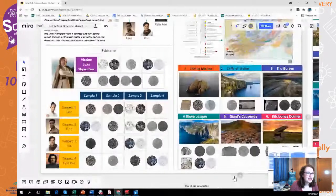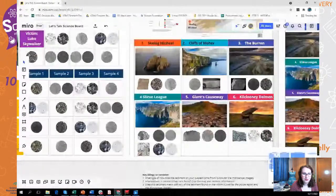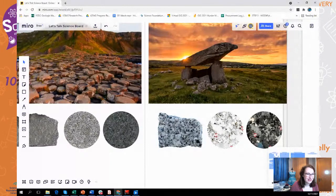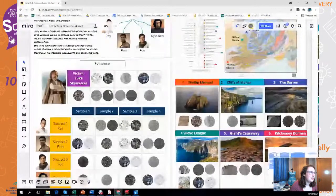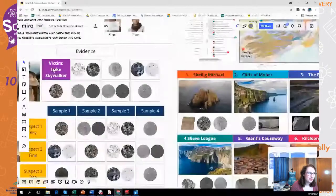But finally, did he visit Kilcluny Dolmen? So let's have a zoom in on this one again. So did he visit it on his own? Or was he taken there? That's definitely a good question to think about. So we can see again that we've got this lovely picture with lots of different colours, and this one with a few fewer colours. And if we look back in on the victim there, we can see that he did visit Kilcluny Dolmen. So maybe that's something to bear in mind as we move through the suspects.